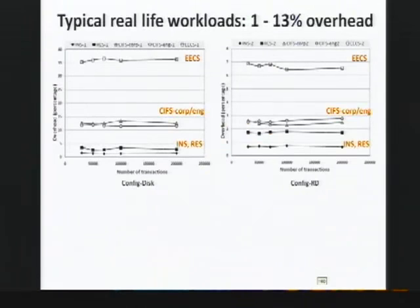So now we wanted to see the behavior with typical file system workloads and how much overhead we have. On the left side of the screen, we have the disk model where we store the files on the disk, and on the right side, we have the RAM disk buffered case, and we varied the number of transactions from I think 20,000, 30,000, 40,000, 50,000, and so on, all the way to 200,000 transactions.